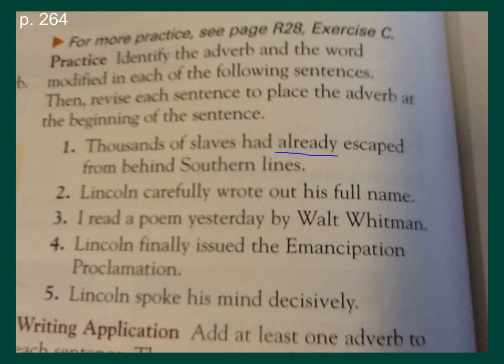So in the first sentence you see the adverb was already because it told us when they escaped. And you would start the sentence with it when you rewrite it. So yes, you're going to have to do that. I know you hate me. All right, let's do it this way. Don't copy the sentence as it exists. Don't bother underlining it. I know I've already got that on the picture, but this will catch people who aren't listening to my presentations. Just rewrite the sentence with the adverb at the beginning. So you'll write already, comma, thousands of slaves had escaped from behind southern lines. Do that with each of the ones down below.